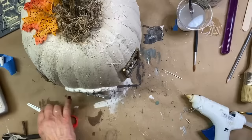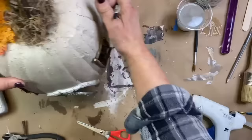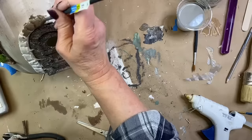All right, well, we can get a little bit of this on here. That fresco is looking so cool, the way it's naturally cracking, too. I know.